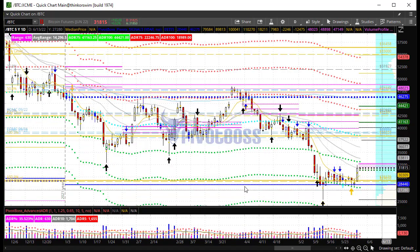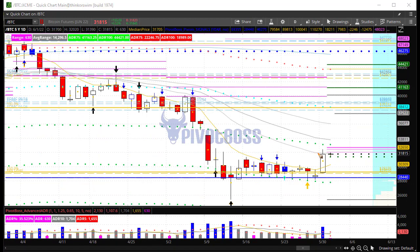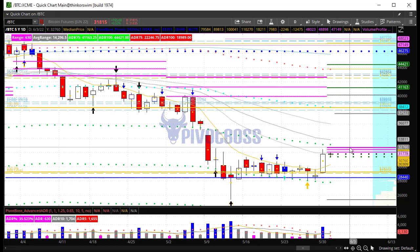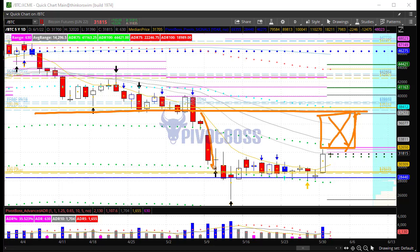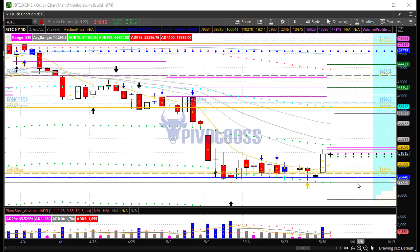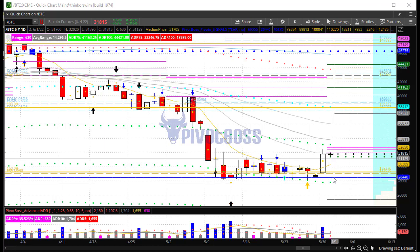And again, what you'd like to see is a further push through that 32K level and through the previous month's midpoint. If you can get through that previous month's midpoint at around 32,760, that could open up a move back toward the 37.5, 38 zone. And that is the next untraded zone in there, where it just kind of fell through and held at these lows.